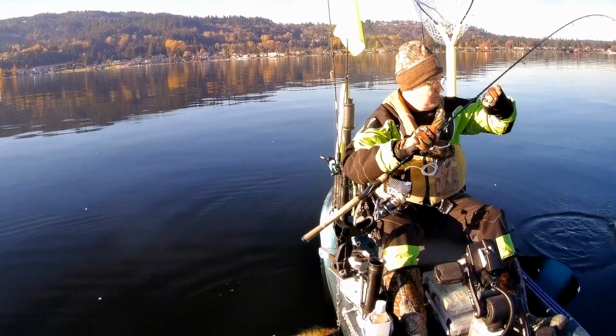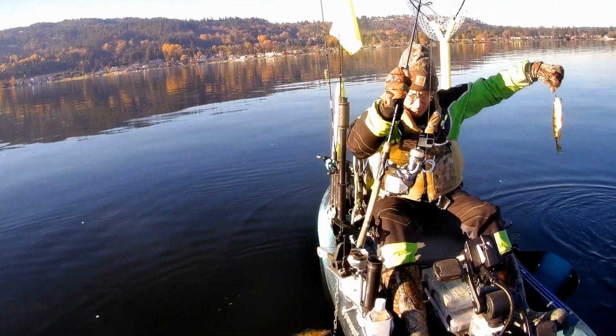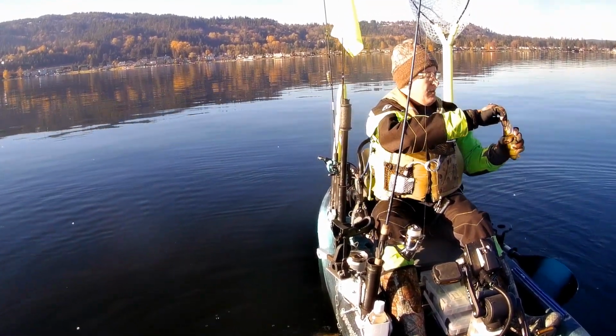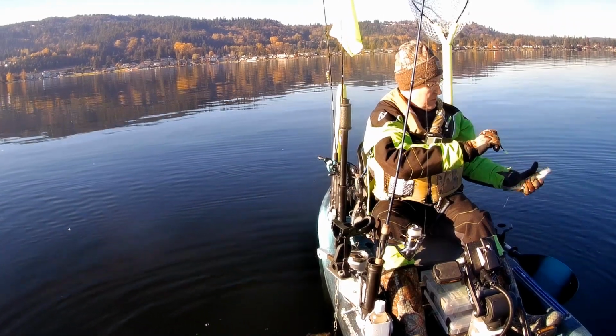Yeah, a quick moment of excitement here. Caught another fish, but alas, he's a borderline keeper. Ultimately, I tossed him back in the drink.